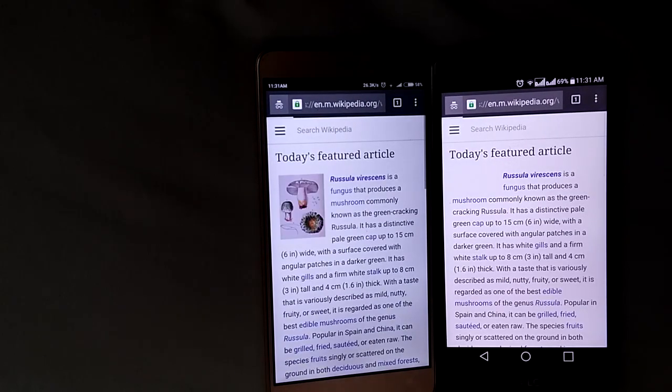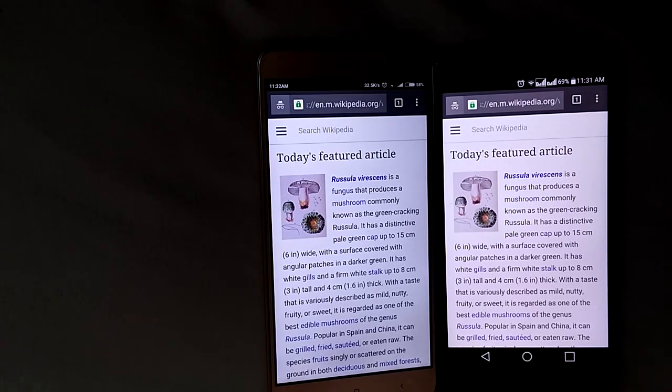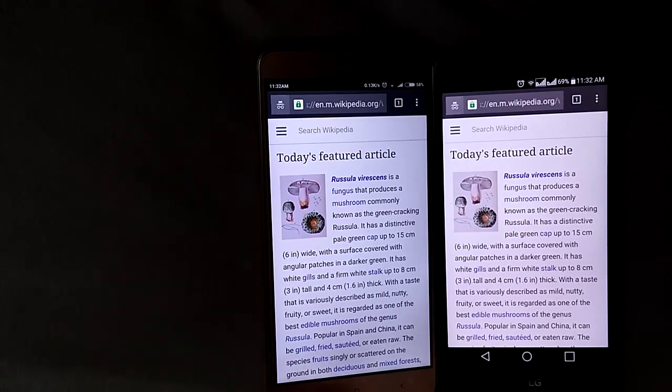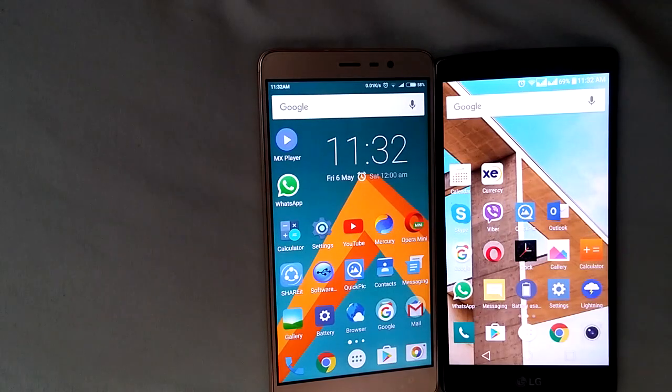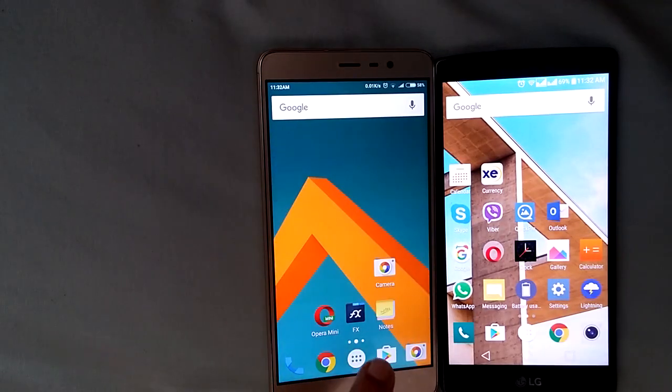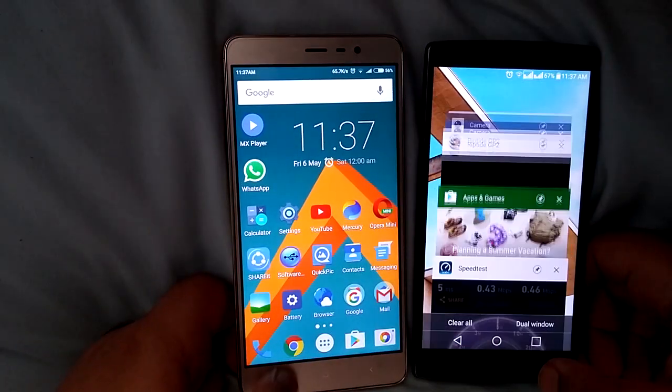So this time the G4 has rendered the page faster, but the Redmi Note 3 finishes the page loading. Frankly speaking, it finished loading the page milliseconds before the G4, so I wouldn't say this is any type of noticeable performance victory. So let's go home now. Now let's go back to the recent app switcher.